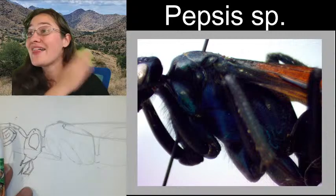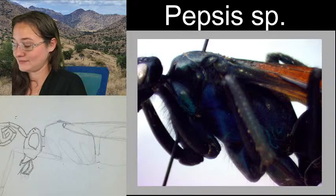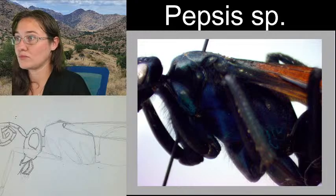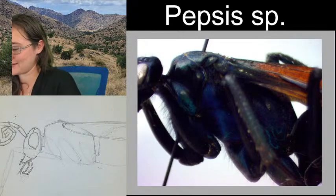All right. So those are called the tegula. Yeah, they're called the tegula, T-E-G-U-L-A. Those are the shoulder pads.